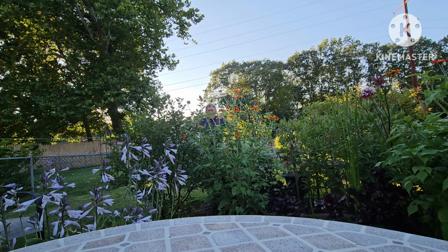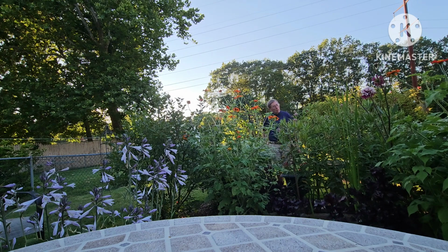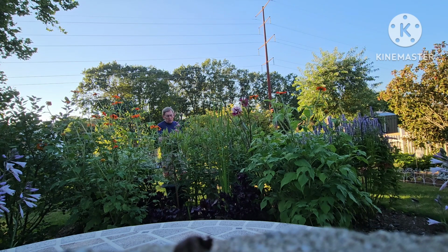I'm at the island garden, pollinator garden. And while you're here, I might as well show you around. In front of me is a mountain mint. Winterberry. The Tithonia. Mexican sunflower. Milkweed. Monarchs love it.